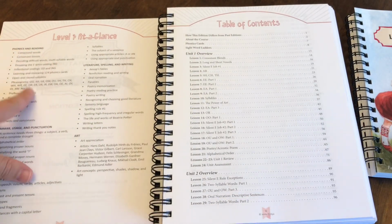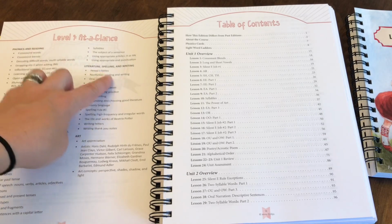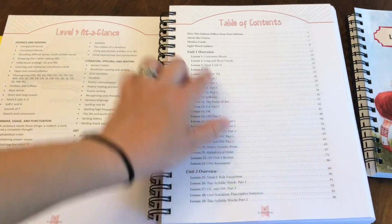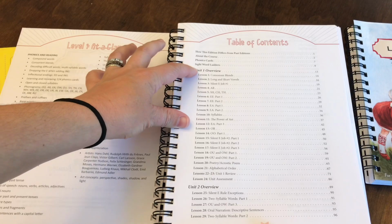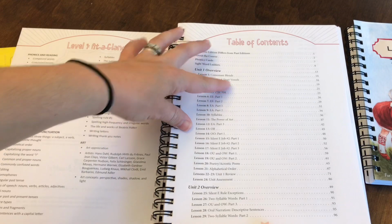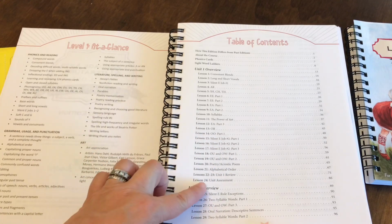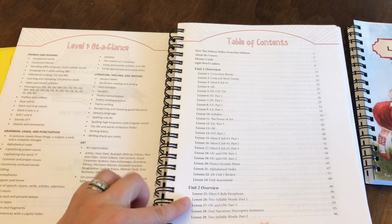Okay, so you have phonics and reading, grammar usage and punctuation, literature, spelling and writing, art appreciation. So just all of those things that are going to be happening when you do this. About the course, the phonics cards, and the sight word ladders. Unit 1 overview. So lesson 1 is consonant blends. Lesson 2 is long and short vowels. Lesson 14 is OO part 1. Lesson 15, silent E job number 2. Lesson 24, unit assessment. And then you'll jump into Unit 2 overview.